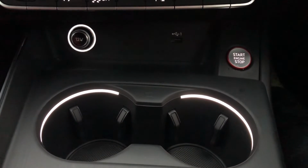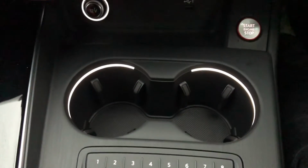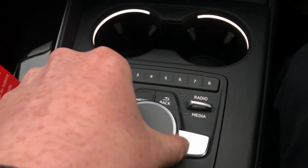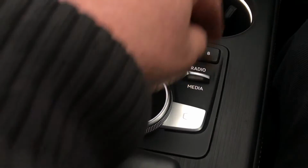You've got your push button start, you've got your USB, and you've got your 12-volt charger just here. Illuminated cup holders, and of course you've got your iDrive or central command system just here. This doesn't only turn, go up and down, it oscillates, and it's used as a touchpad as well.